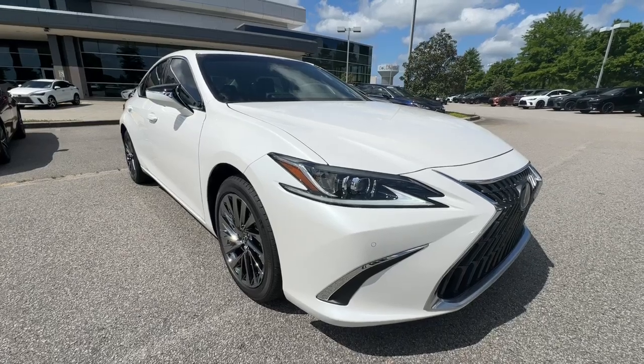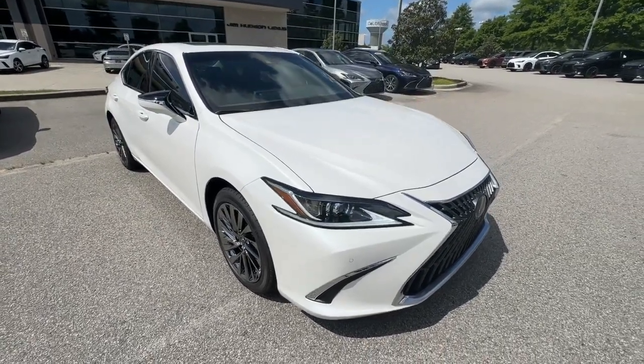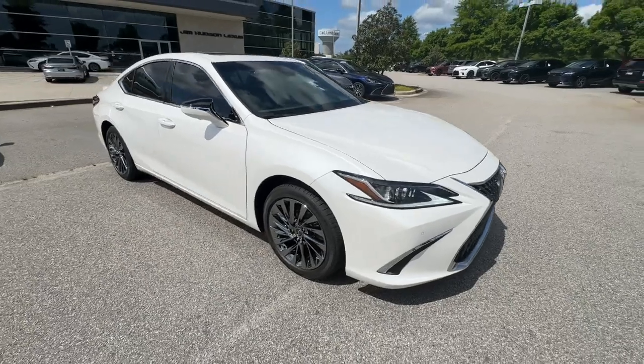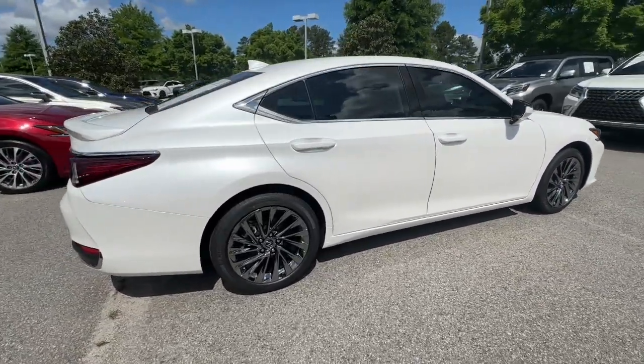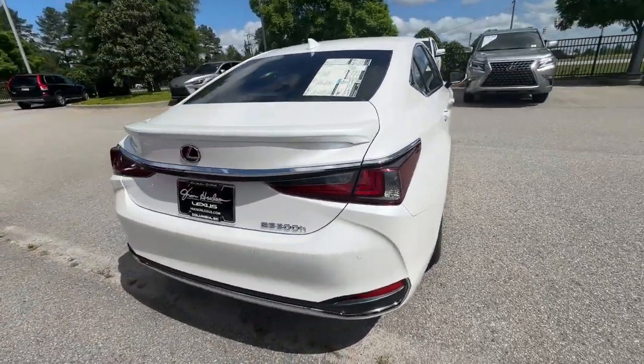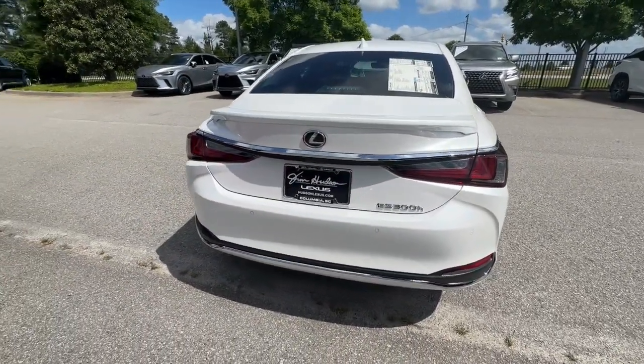Here is a wonderful 2024 Lexus ES. This boldly elegant ES delivers exceptional passenger comfort. A spacious premium cabin and a host of deluxe amenities let you make the most of this midsize sedan's luxuriously smooth ride.